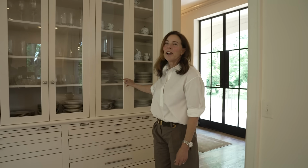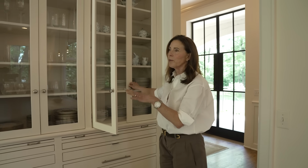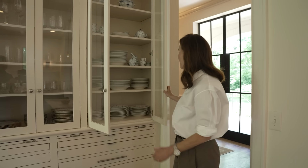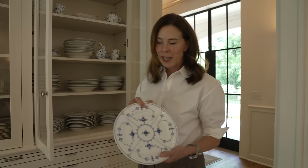One of my favorite things about this kitchen is the dish storage, and we did this when we remodeled 25 years ago. We added this, and I've not changed it. I really love it. I've got all these gorgeous Royal Copenhagen dishes.